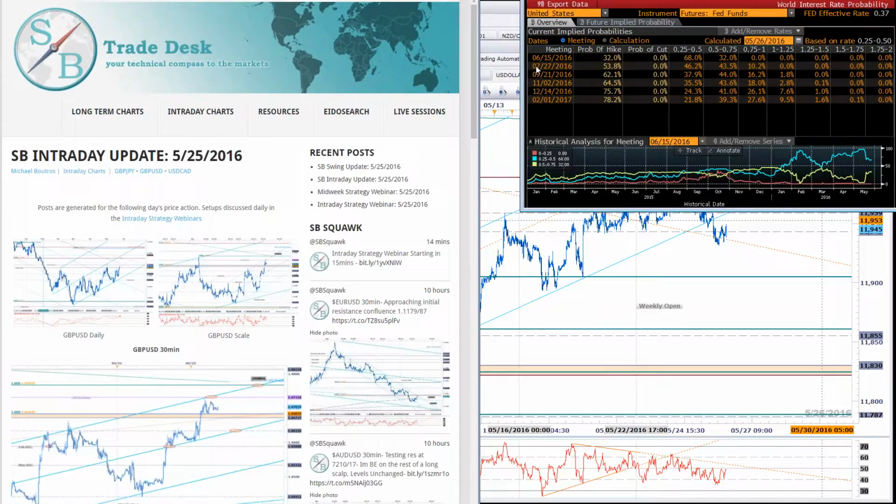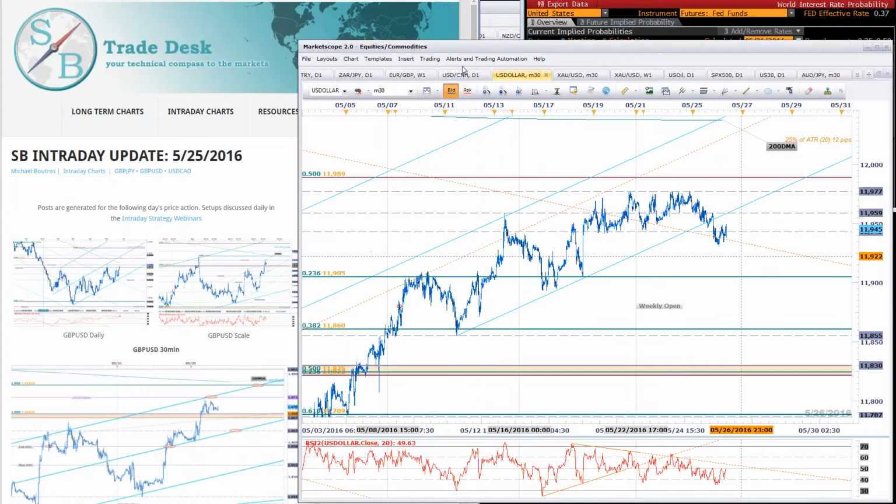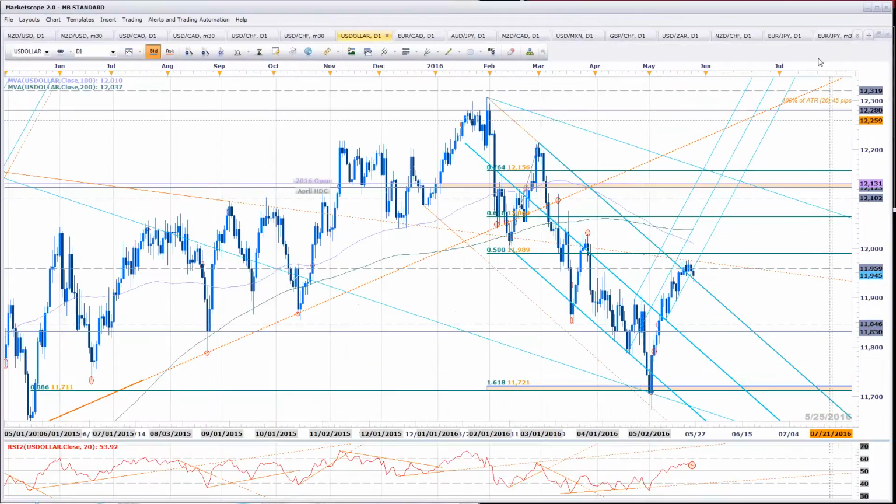Remember, we were talking about this just a few weeks ago with the expectations. The first expectation above 50 was down here in February. So you've seen a dramatic shift in what the market is pricing in for possible rate hikes from the Fed, and the dollar, in my humble opinion, has already shown us that rally.